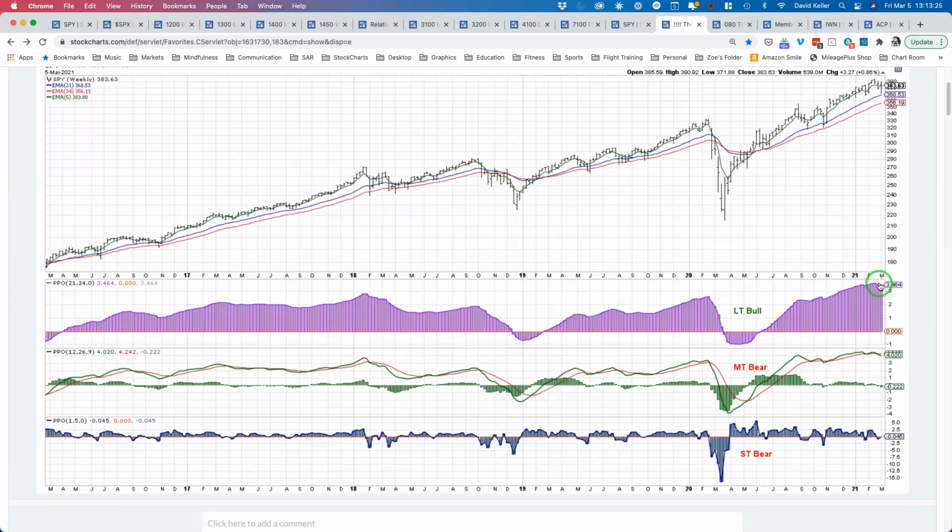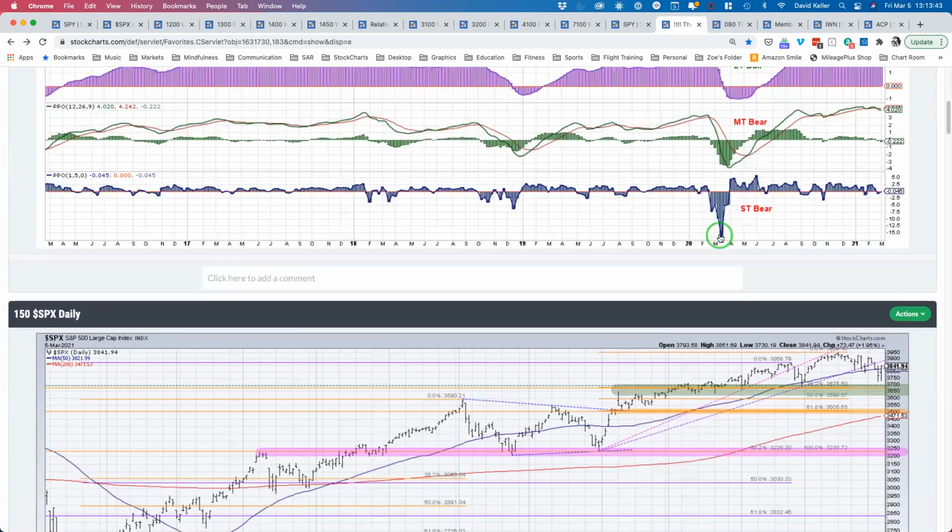This really only turns negative during a really disruptive phase. The last negative signal was in late February, early March. It actually turned negative in mid-March, which is basically recognizing a severe downdraft. We're nowhere near that yet. So it hasn't triggered. So long-term bullish, medium-term, short-term bearish is about how the market feels looking at the individual stock charts.